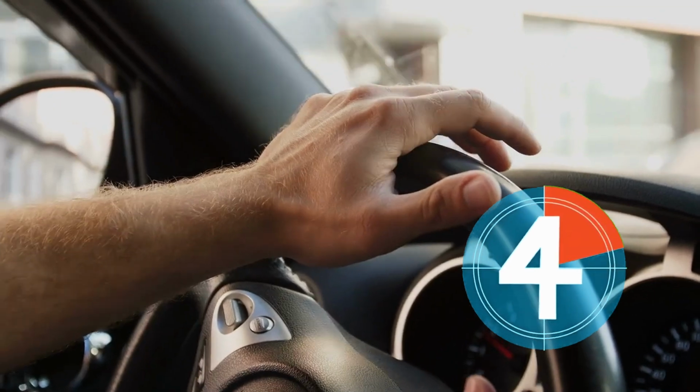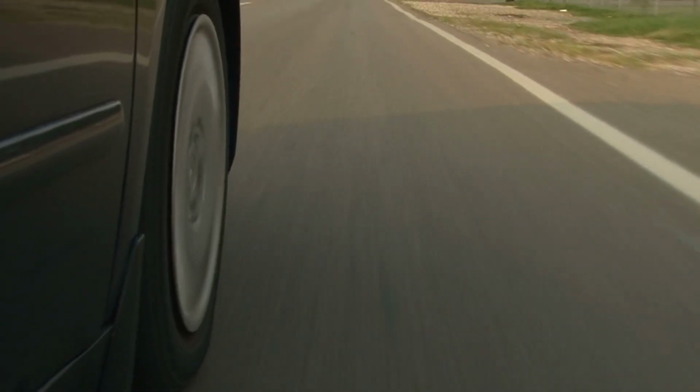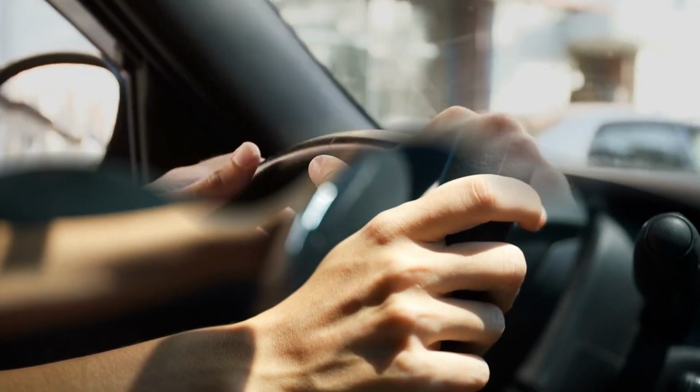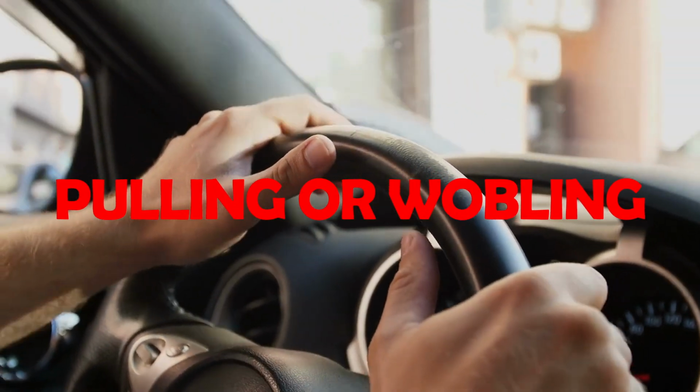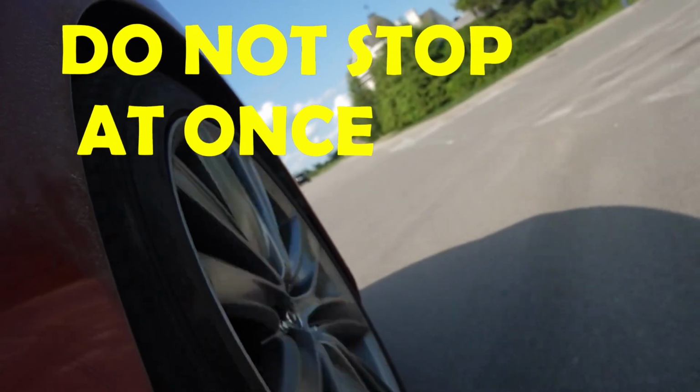The first seconds decide survival. Hard braking is deadly, and jerking the wheel is just as bad. The right move is control. Grip the wheel with both hands. Expect pulling or wobbling, but hold steady. Do not stop at once. Your goal is control until you slow down safely.